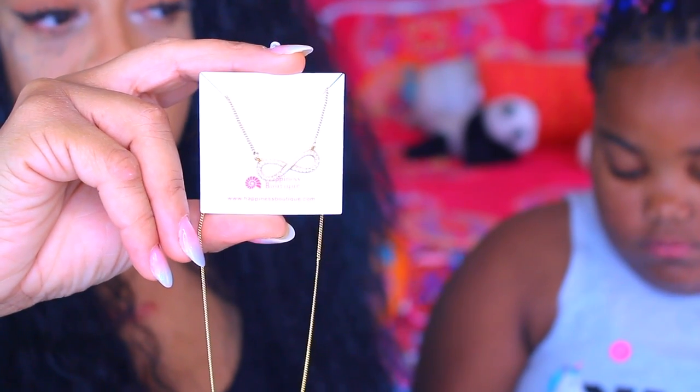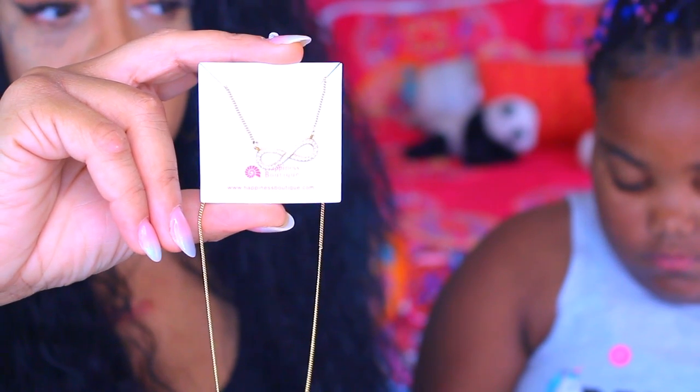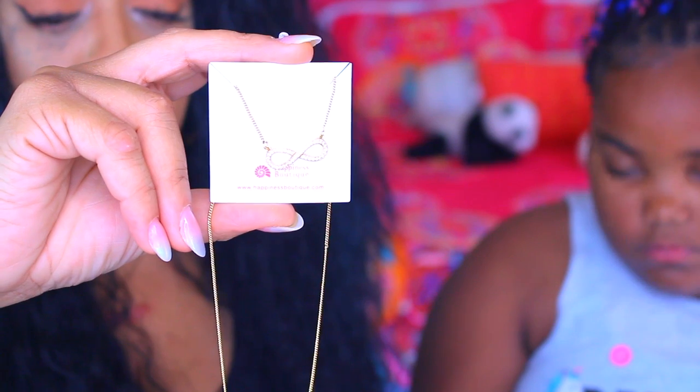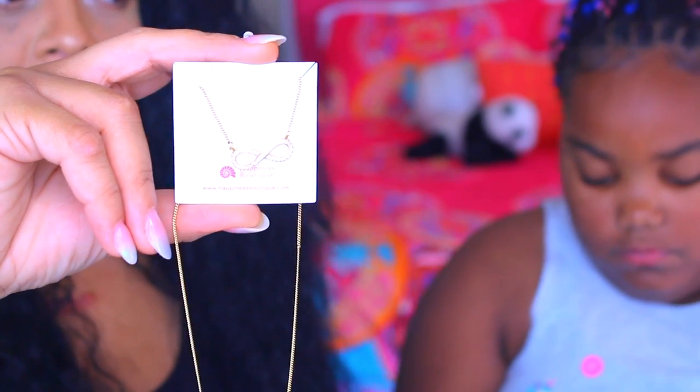Infinity necklace. I love this when I seen this. It has the bling all around the infinity sign, and the chain is gold plated. The unfortunate part about it is the chain was too short for me, of where I would like the necklace to actually land on me.